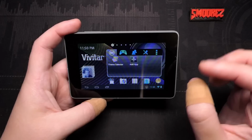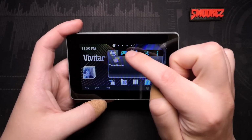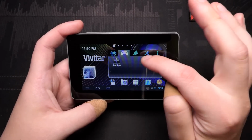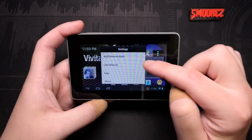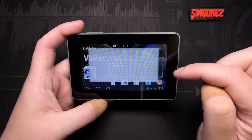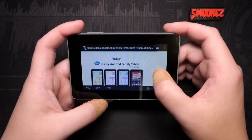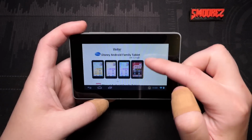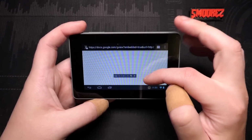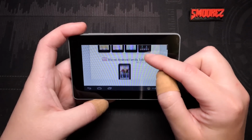Booting up, we have a fun little UI. We have theme selector, add app, and then we have games and add app there, and friends and tools and add or remove apps, user manual. Oh, there's a user manual on this thing. Oh, it's just a Google Doc, isn't it? Disney Android family tablet with Google. Yep, that's it. Hang on. It's loading a Google Doc and Marvel Android. Okay, forget it. Maybe it's fine now. There we go. There it is.